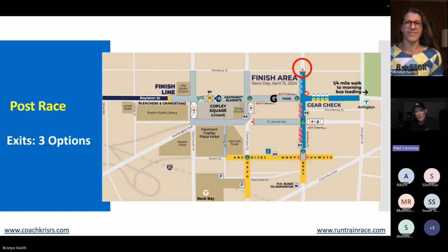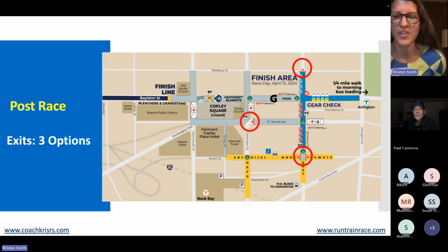The exits, there are 3 options. On the north side at Newberry Street, on the south side at Stewart Street, or on the west side over there closer to Copley Square. I'm not sure if that third exit's going to be open this year. It might be because of the construction that's happening over at Copley Square. Sometimes it's not circled here. What's that? This map is from this year.